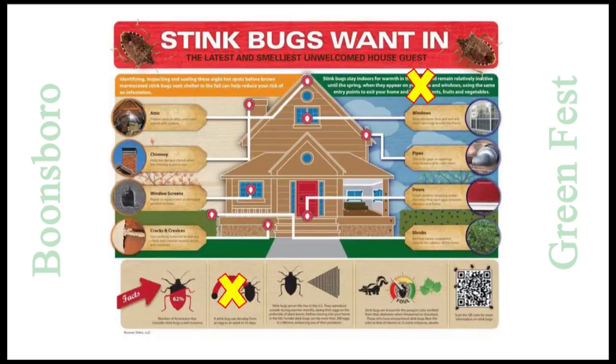Oh, let me show you this. This is one thing I just want to mention. I found this associated with a pest control company, and I looked at it and I said, oh, that's nice. And then I started to read some of the information, and I realized some of it was wrong. For example, it says 35 days. A stink bug can develop in 35 days. No, it can't. It takes longer. It takes about 55 days.